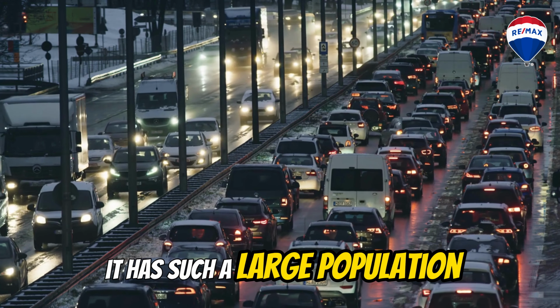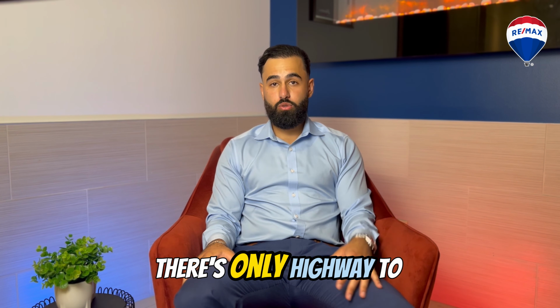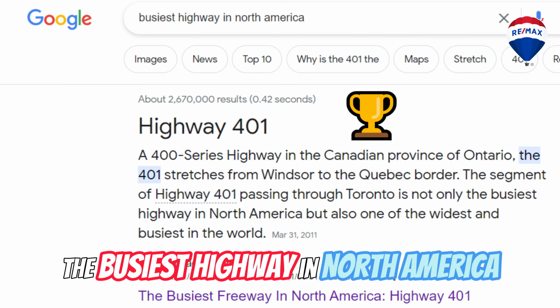First, it's because it has such a large population, and second is because there's only one highway to go from east to west, the 401, which is also known as the busiest highway in North America.